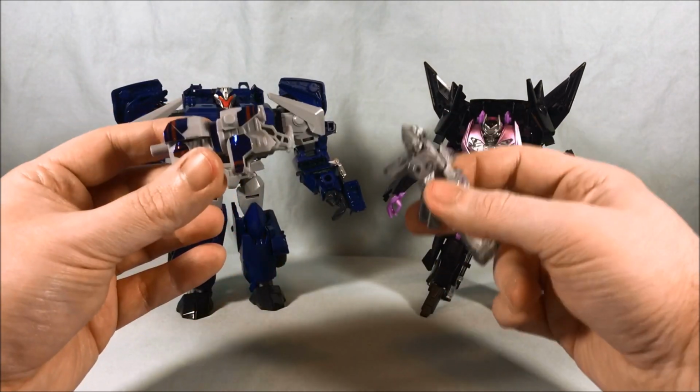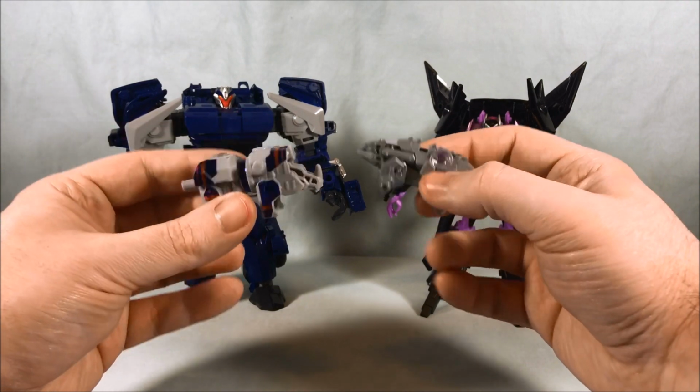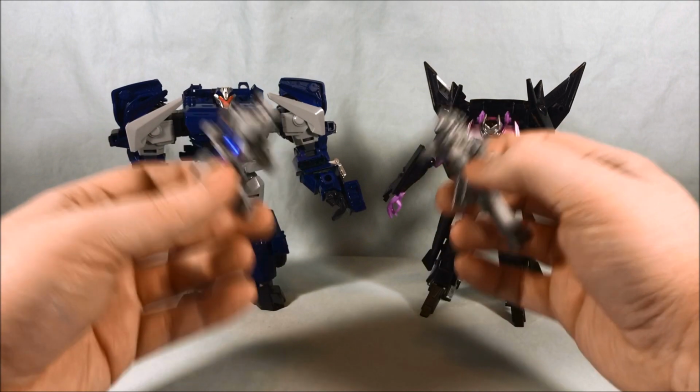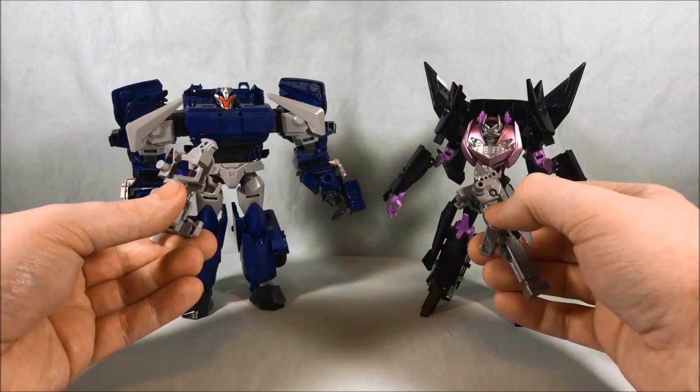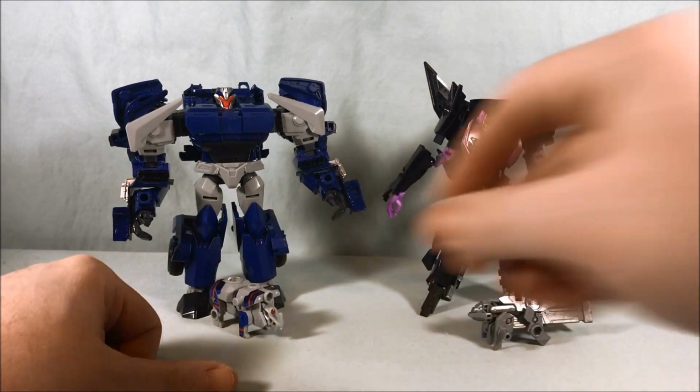But yeah, so we do have the two little ARMS Microns, which I think are really cool. I kind of wish we had gotten some of these over here because I think they're a lot of fun. And I will go through their functionality and transformations as we review each of the figures. So let's start with Zamu and War Breakdown.